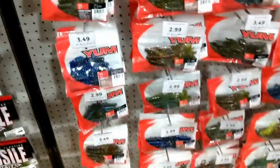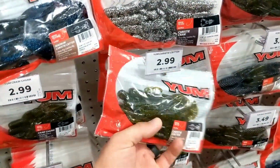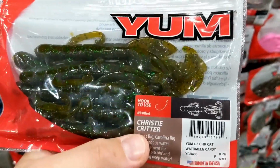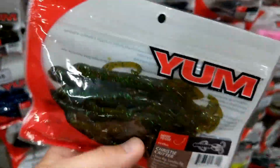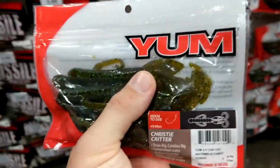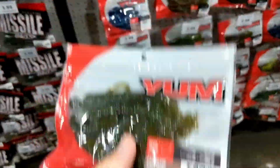I'm gonna pick out a couple different soft plastic lures. For the fall, I really enjoy a creature style bait. This is a Yum Christie Critter. Pretty good looking one, watermelon candy, so a real natural color. I'm a big worm guy, but I like creature baits in the fall because of the extra appendages, the extra look that gives off in the water. You could go with lizards too.